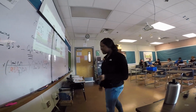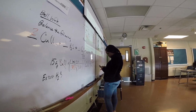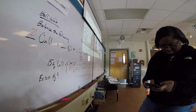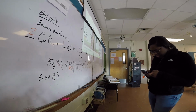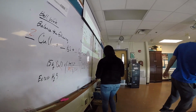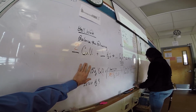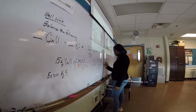Okay, 12 points. That is correct. Now you'll notice that she started with 15, so her answer is around 12. Did the mass increase or decrease? No, it decreased from 15 to 12. So sometimes it'll increase, sometimes it'll decrease. You don't know, but it should be fairly close to your limiting reactant. It shouldn't be drastically different. It should be like 15 to 20. It should be close to the 15.